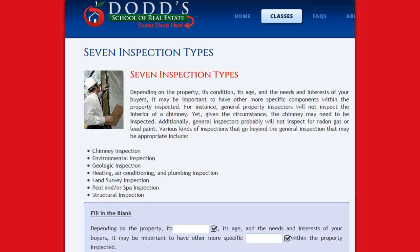Seven inspection types. Depending on the property, its condition, its age, and the needs and interests of your buyers, it may be important to have other more specific components within the property inspected. For instance, general property inspectors will not inspect the interior of a chimney. Yet, given the circumstances, the chimney may need to be inspected.